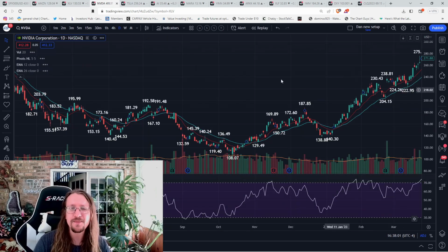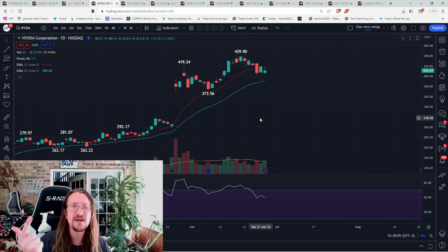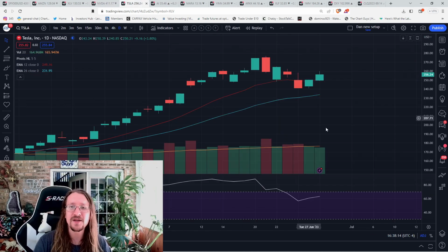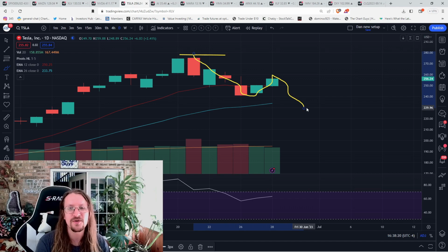But overall, keep it simple. Daily inside bar is very likely to break tomorrow. So XLV, Meta, NVDA, all tight daily candles for multiple days, likely to break tomorrow. Tesla, nice bounce follow through. Anything under 277 is just a daily lower high. Can the bears confirm a daily downtrend to prove to us that they are gaining momentum?